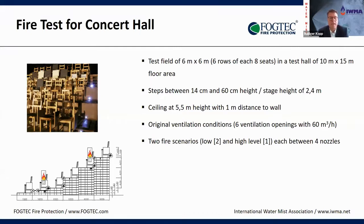Also, emergency lighting was installed, like you can see on the photo here. This was interesting for the fire brigade to see how visibility would be in the area once the system has been activated. And 2 different fire scenarios were defined. The most challenging was seen as a scenario if the fire is located between 4 nozzles. This is what was applied in both fire scenarios tested.